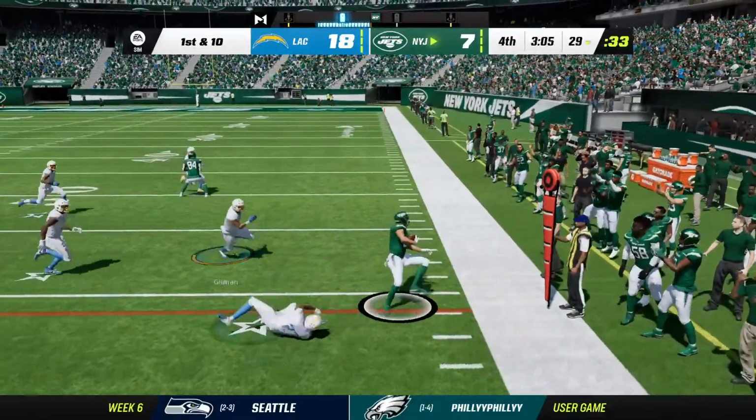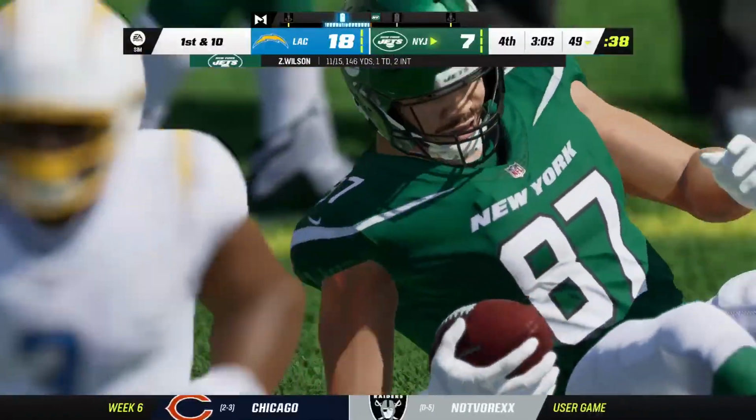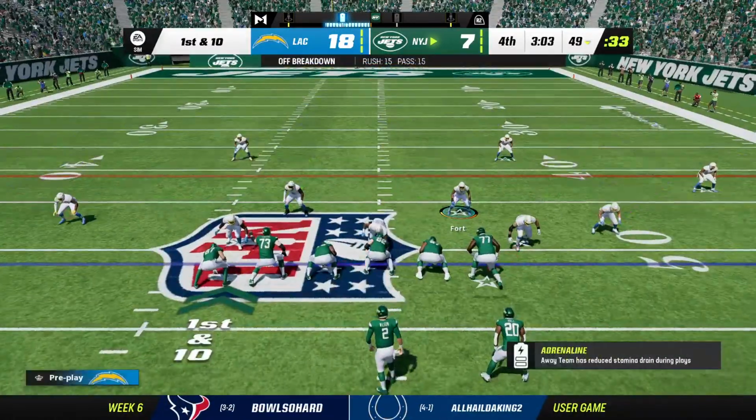They throw right away, and that's complete out on the right side. And he'll go out near midfield at the 49. That one good for 20 on the catch and run. So one play, and they're already just shy of midfield.